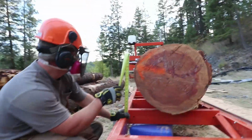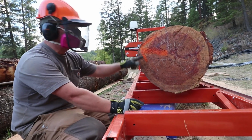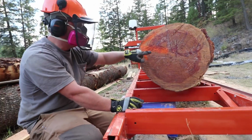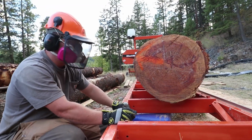By the looks, you've done a lot of planning and measuring. I've literally spent 45 minutes trying to turn this log. Really? From here to here. And the arrow was painted to see how far you've moved.